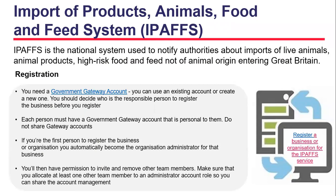Now we are going to talk about the import of product, animals, food and feed system, referred to as IPAFFS. IPAFFS is the IT system that enables GB importers to notify the relevant authorities of the arrival of goods that are subject to SPS controls. From 1st of October, composite products subject to SPS controls arriving from the EU will need to be pre-notified via IPAFFS.